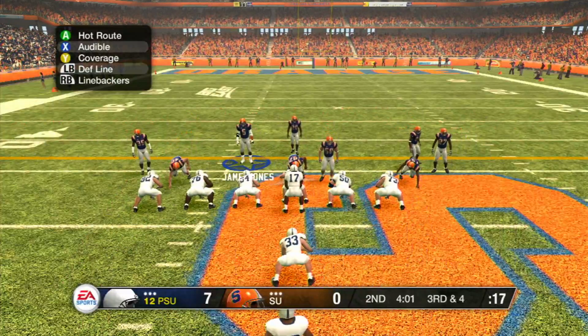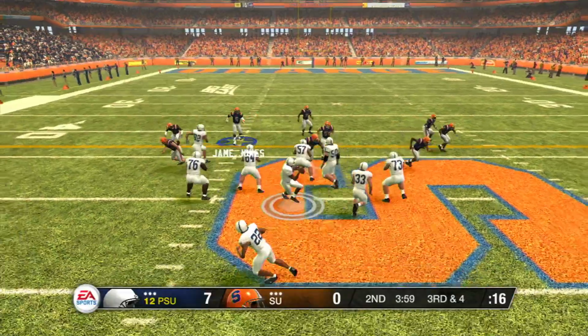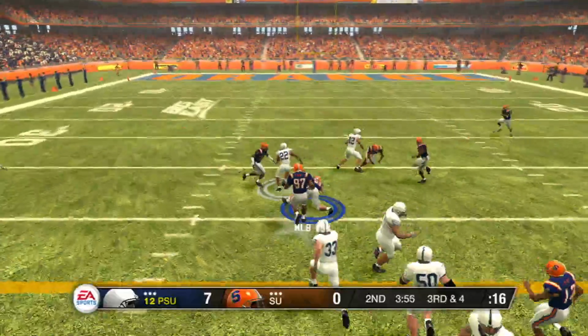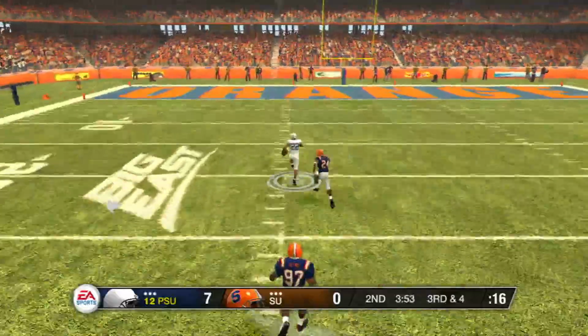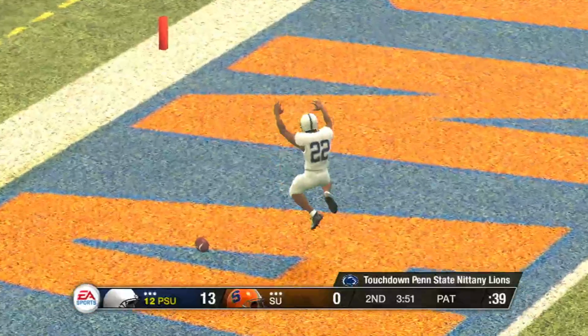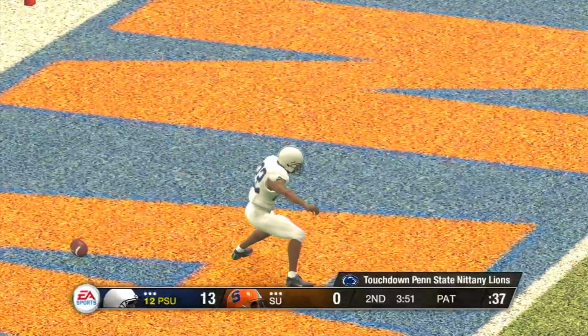High formation here. He's looking to pass. It's complete. Here he goes. To the 20. To the 10. And he's all the way in for the touchdown. What a display of pure speed.